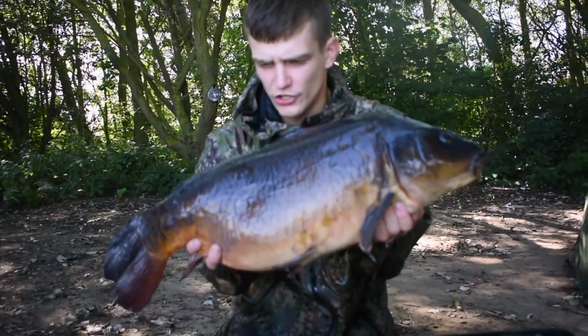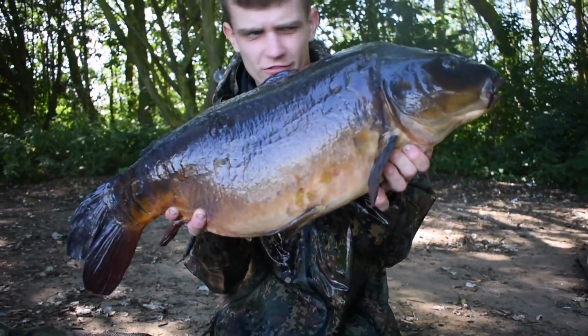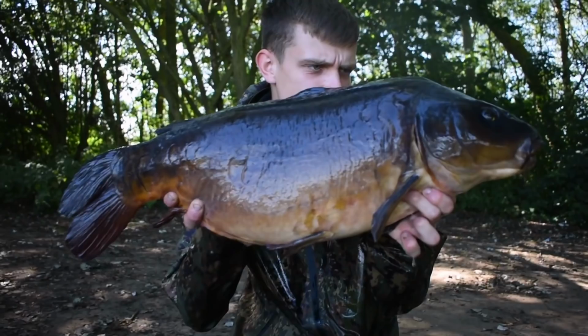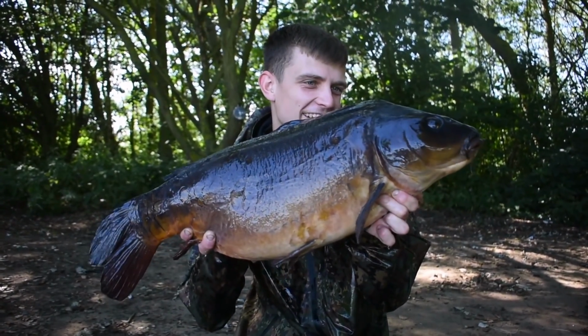As you can see, it looks the oldest, and it feels the oldest, to be fair. So it feels old and crinkly. There you go, £17, 15 ounces of Manton mirror.